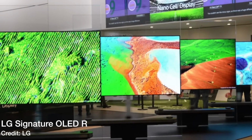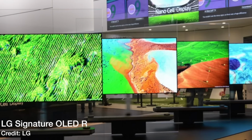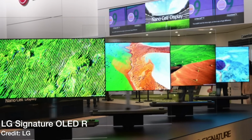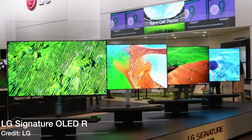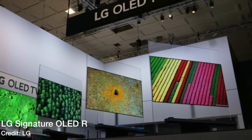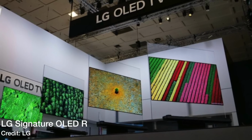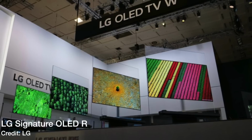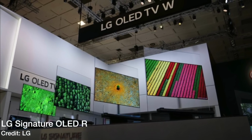Another technology I'm looking forward to is LG is implementing WiSA technology into their TVs. For those of you who aren't aware, WiSA technology is a wireless speaker protocol that if you have WiSA enabled speakers, you can actually send audio wirelessly to those speakers. Well, LG has that protocol in its television, so it'll be able to send the audio to the correct speaker at the correct time so that you don't have to deal with an AV receiver, which is really cool.